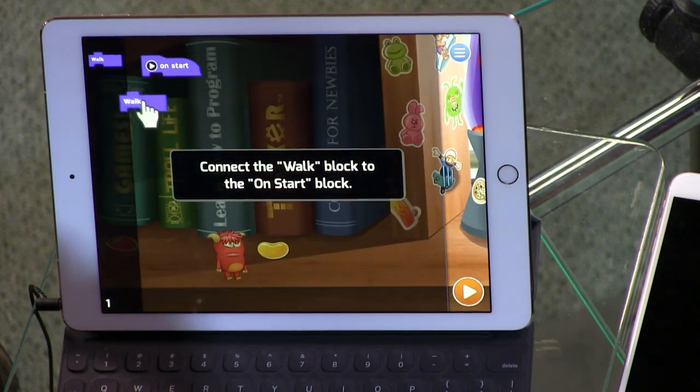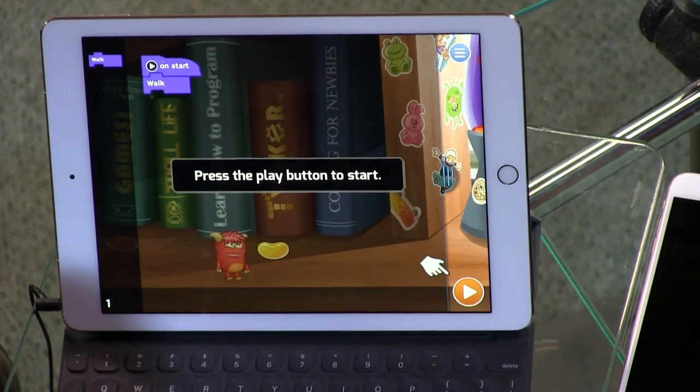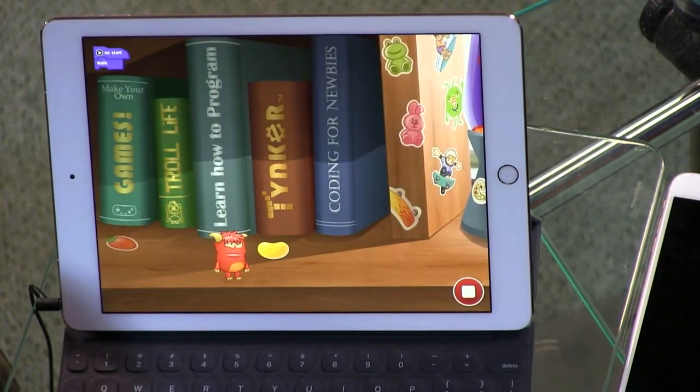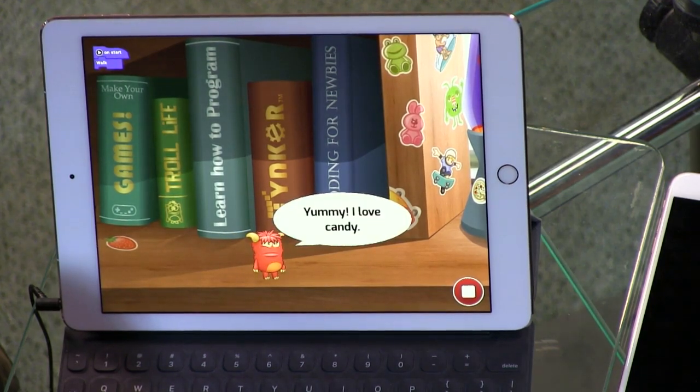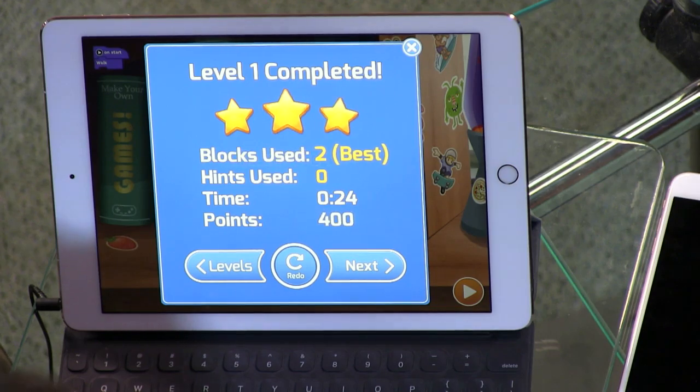Look, he fell asleep. Connect the walk block to the ons. What? Okay, I think I could do that. All right. Now press the play button. Look, he's walking, and he ate some candy. Ah, nice. Okay. I did that. And you get 3 stars. I see, so I'm being rewarded.